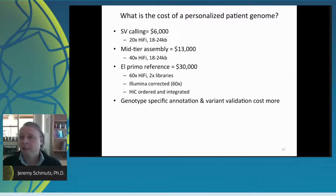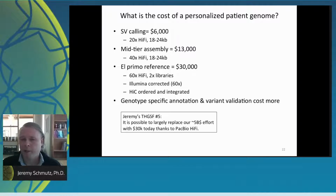So what's the cost of this? I think you heard $3,000 this morning. So I'm going to say $6,000 to do SV calling here with HiFi, 28x HiFi, about $13,000 to show for these mid-tier assembly kinds of things that I was just showing, about $30,000 for the El Primo reference with some other data to really be able to build out an accurate, mostly haplotype resolved human genome. Obviously, specific annotation and variant validation costs more.